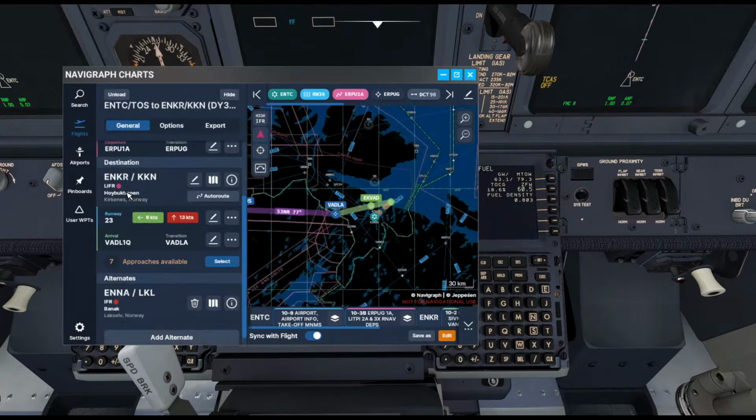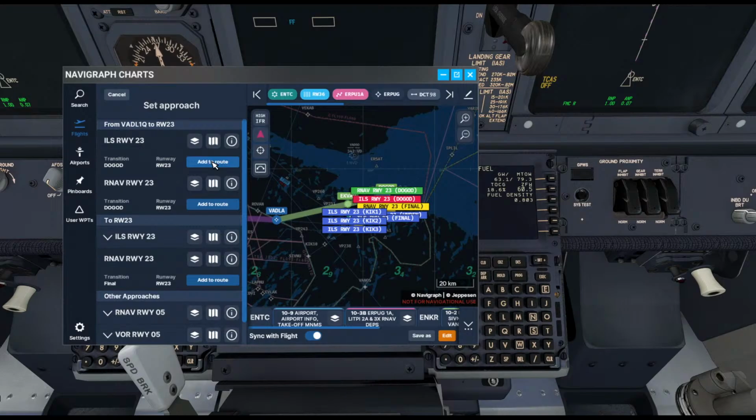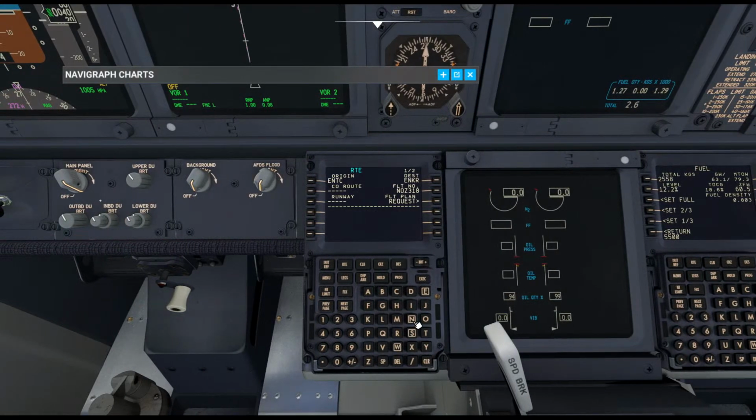See, low IFR. Yeah. And put ILS runway 23, which gives us a better. So I'll just take this one off and runway 36 for departure. We'll depart runway 36. Irpug 1 Alpha, that is correct route.